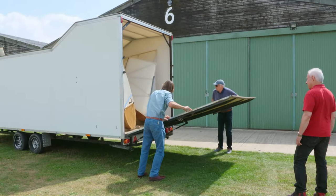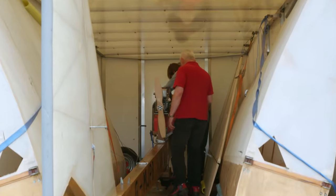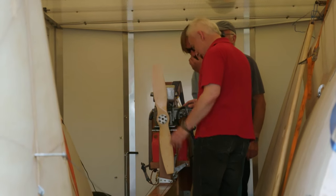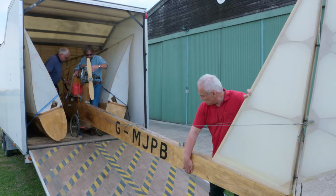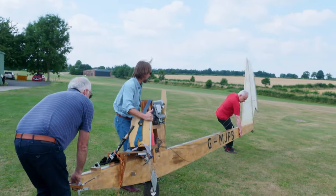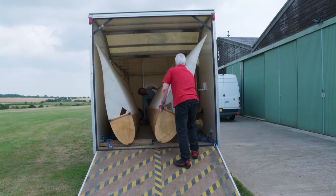And aircraft don't come much more wacky than Ladybird. Fantastic. Now that is what I call a very, very small engine. Yes. And an even smaller propeller. Getting Ladybird airborne takes the team into uncharted and dangerous territory, which is why Dan's been drafted in and Julian's been grounded. Okay. Okay, nice and gently.